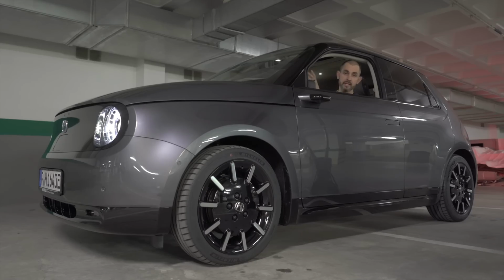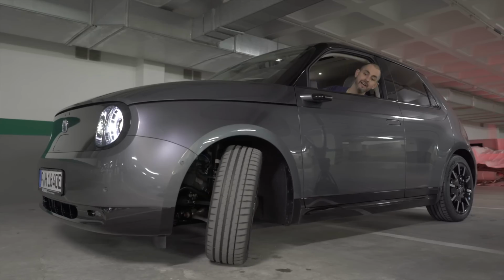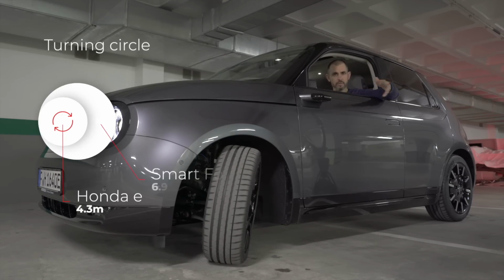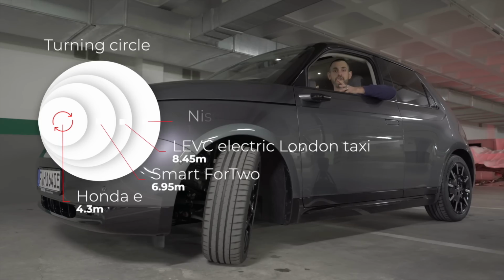This is one of the party pieces, Honda says, of the E. Because it's an urban-centric vehicle, they wanted to get a huge turning circle on it. Well, actually no, a tiny turning circle. Apparently this is a turning circle of 4.3 meters. That's even smaller than the Smart, which is some 6.95 meters. That is way less than a London Taxi, which is 8.5 meters. It's ridiculous. The Nissan Leaf has a turning circle of 11 meters.